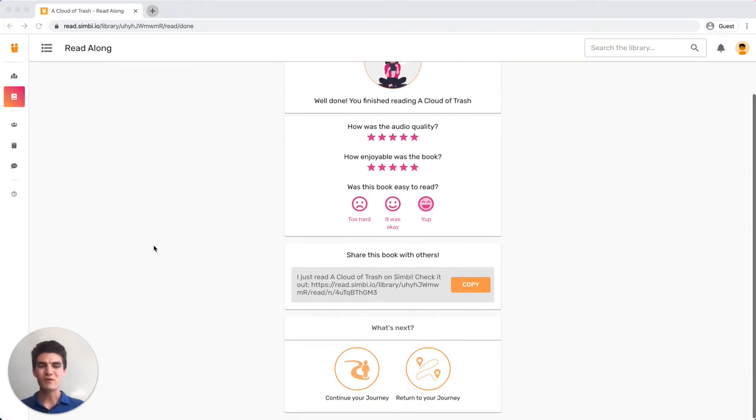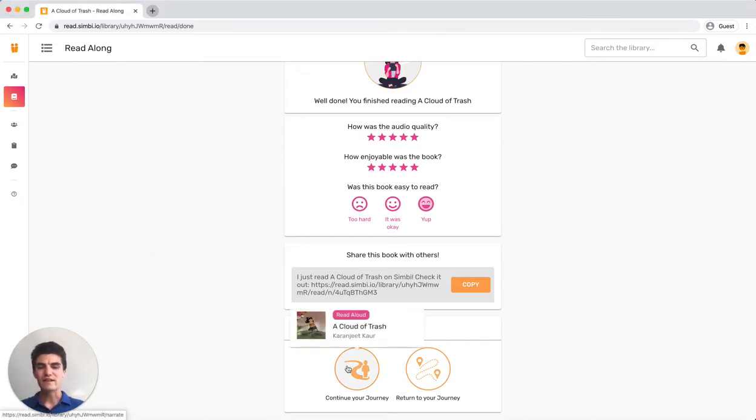What we can see below is they're asked what they'd like to do next on the platform. They can continue their journey and see what Simbi is suggesting next, which would be to actually read this book aloud and try practicing it with their own voice, narrating the book themselves, or return to their journey and see what else they can do. In this case, I'll share a little bit about what the read aloud process looks like and what it means to narrate a book on Simbi. So we'll do that just by clicking the Continue Your Journey button.